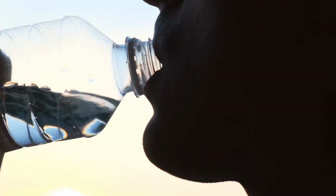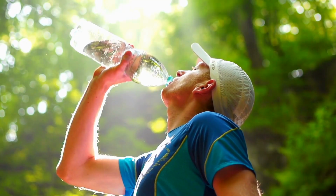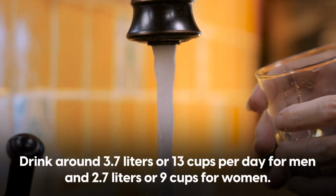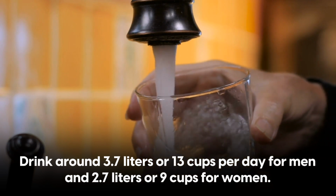While it can be a sign of kidney dysfunction, it's not definitive on its own, especially if it happens from time to time. It can also be a sign of temporary dehydration, so again, make sure you're drinking plenty of water. While individual needs may vary depending on climate, physical activity level, and other factors, the general guideline is to drink around 3.7 liters or 13 cups per day for men and 2.7 liters or 9 cups for women. If foamy urine becomes a common occurrence, it's time to consult a healthcare professional.